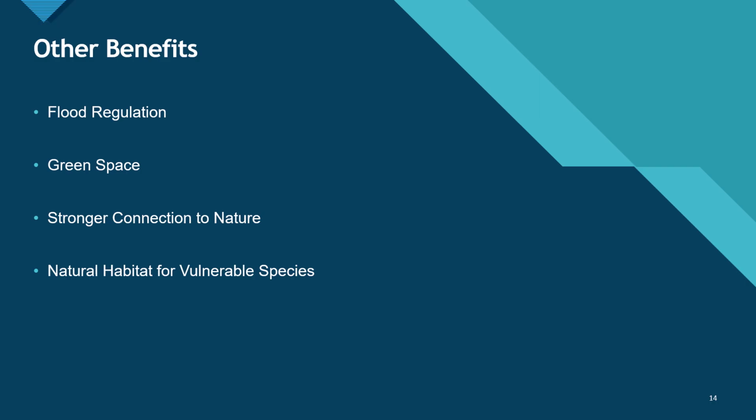Buena Vista Lagoon is also a biodiversity hotspot and a sanctuary for species threatened by habitat fragmentation, competing with invasive species, or climate change impacts.